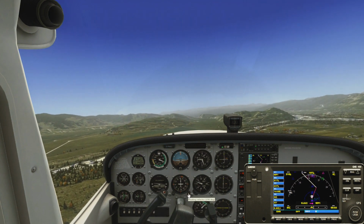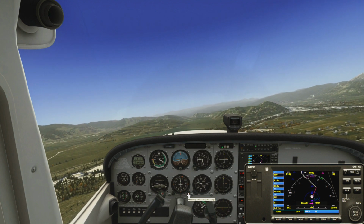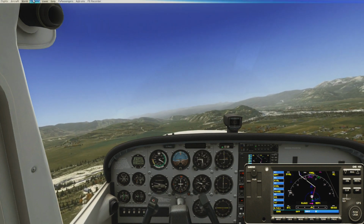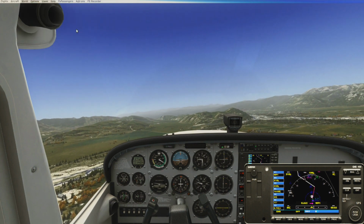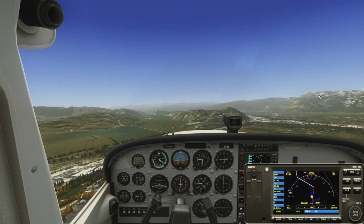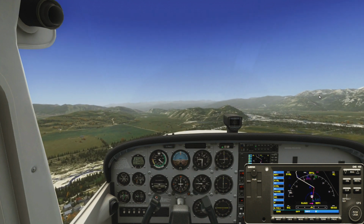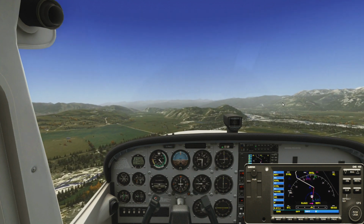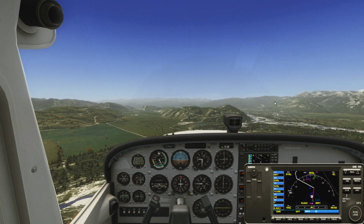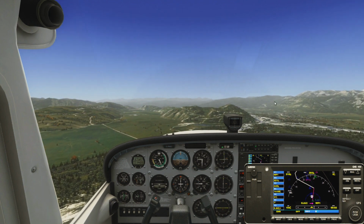Like I said, we'll do this one a little bit quicker since we've already flown it. Well, we've flown it the other way. So I'll go to 2x. There we go. Yeah, I wish the weather was like when I looked at it the first time. I was checking out everything. There's clouds and stuff right around the runway and everything.